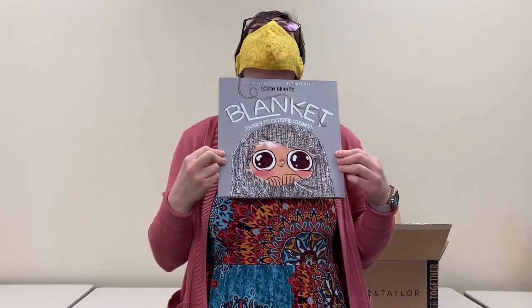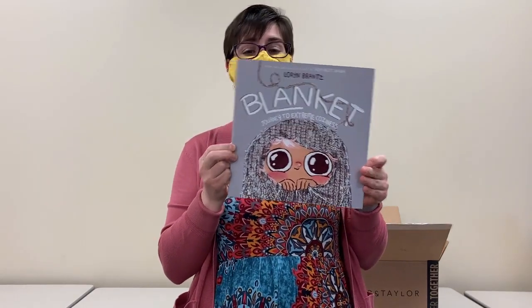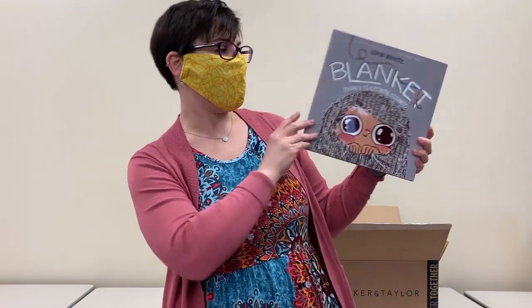I love the cover on this book. I love everything about this book. I just want to sit down and be cozy in a blanket and read this. This is Blanket Journey to Extreme Coziness by Lauren Brantz.